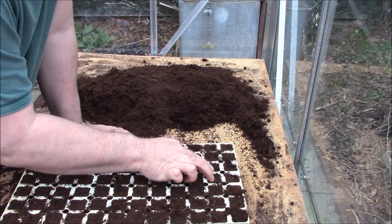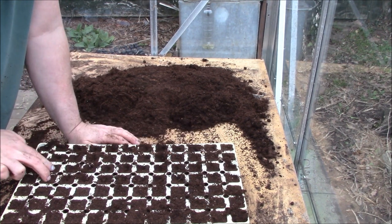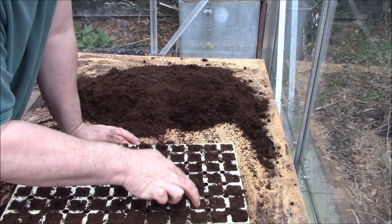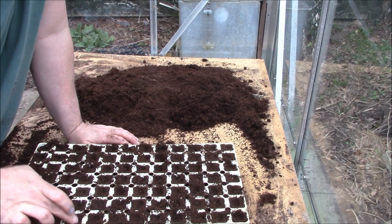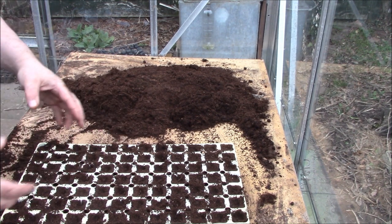And you can do it quite quickly if you go into a sort of routine, just quickly go down like that. The reason I'm doing this is these little hollows in the middle that I'm forming with my fingers, that's where the seeds are going to sit. And you find if you put a little hollow in, as you pull the seeds out of your hand and just drop them in, they'll fall into the middle of the cell, which is exactly where you need them.